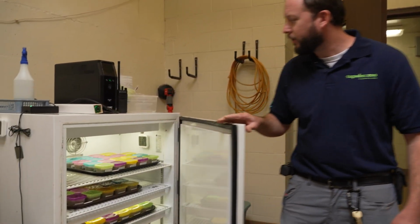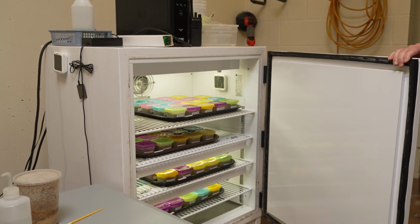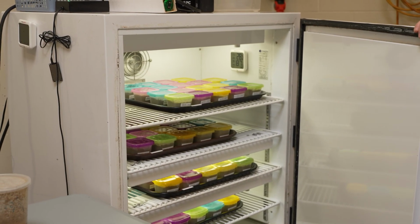So we are back in the back area of our tropical rainforest right now, and we are with our Salt Creek tiger beetles, which are actually in this chamber to my right here. And this is a conservation project that we have been working on since 2019.